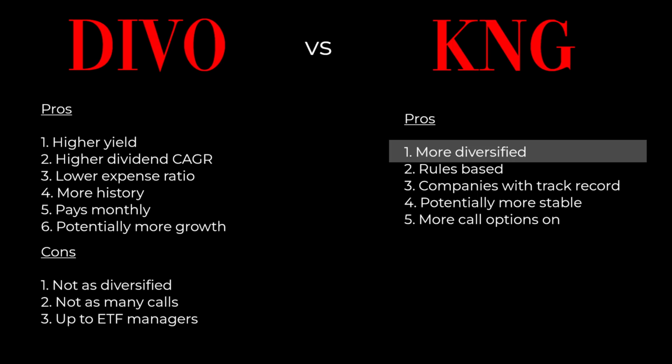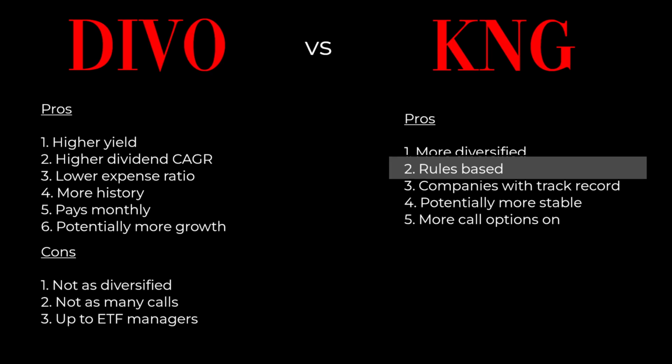So you're more diversified in King. And I like that aspect of King for sure. So that is a pro. It's rules based, so whatever's in the Aristocrat list, they reconstitute, I think, monthly, and then they take the positions out that fell off the list. They put the positions in there that got added to the list, if anything got added. And so that's pretty simple, right? There's not much interpretation there for the managers, and so that is a pro.